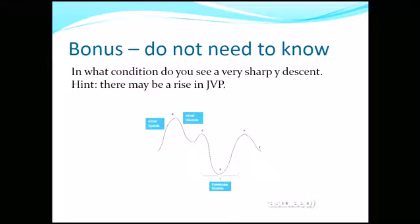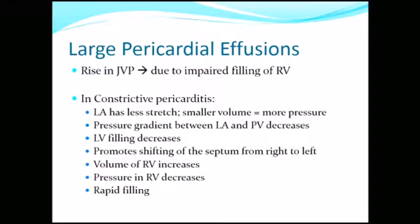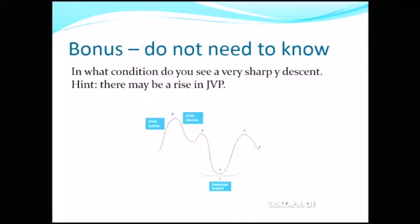Okay, so let's talk about why you have a very sharp Y descent. This Y descent, remember, is blood after ventricular systole. The tricuspid valve is now open, and we have blood going from the right atria into the right ventricle, so we have diastole here. The way we increase blood going into the right ventricle is by having less pressure in the right ventricle. Kind of like when you breathe, your lungs expand and that draws air in. If the right ventricle somehow gets bigger, we're going to draw blood in. So that's responsible for a very sharp Y descent.